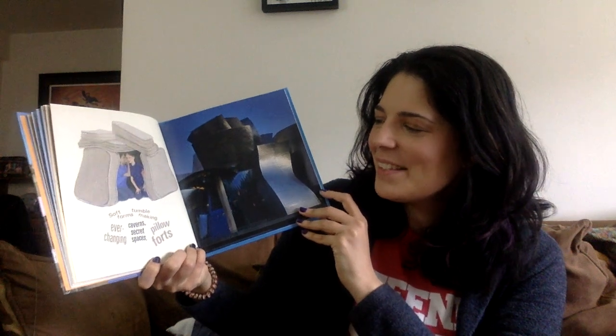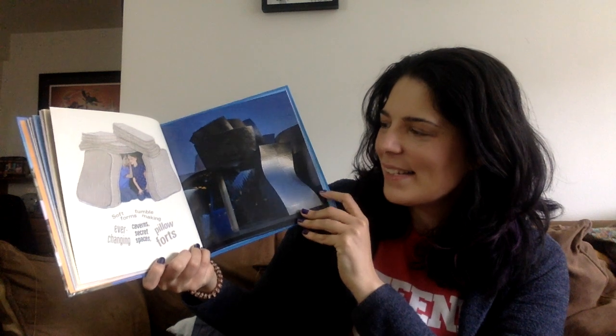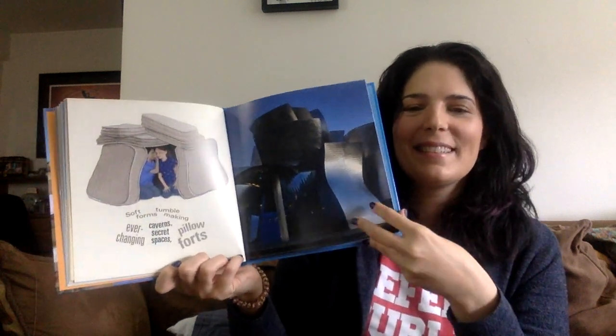it says, soft forms tumble, making ever-changing caverns, secret spaces, pillow forts.